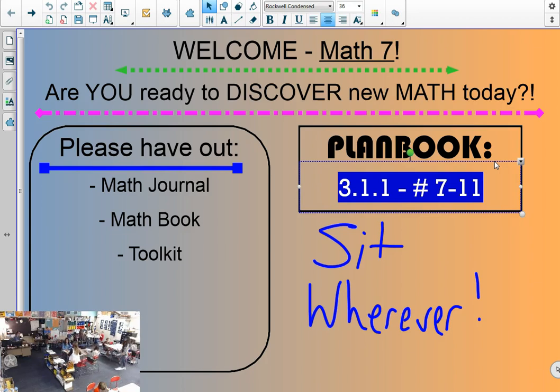So math journal check 3. If you've not had a third journal check, you need to turn that in. Plan book, please make sure that's in there. The forms you picked up as you came in.